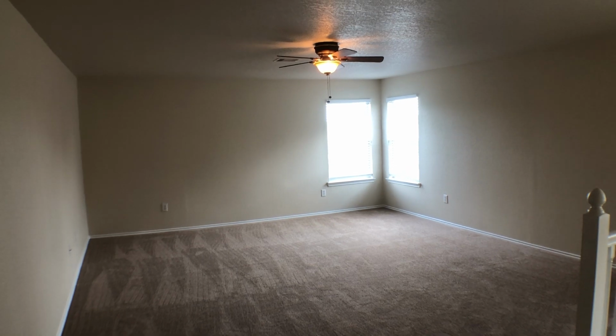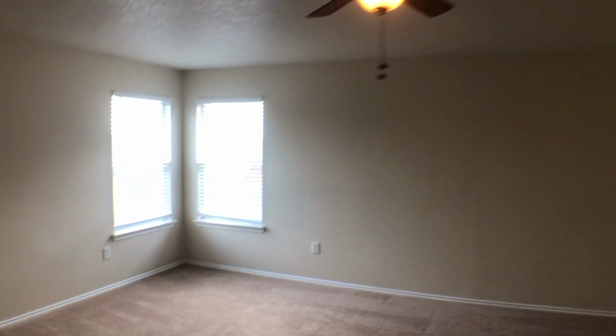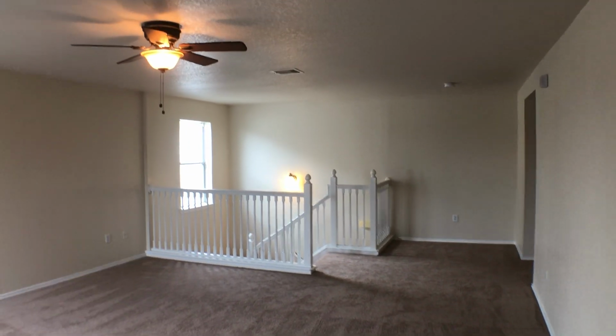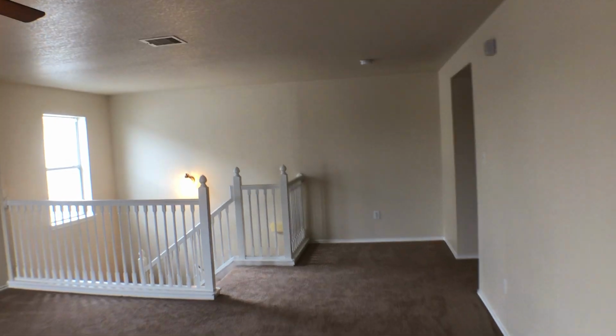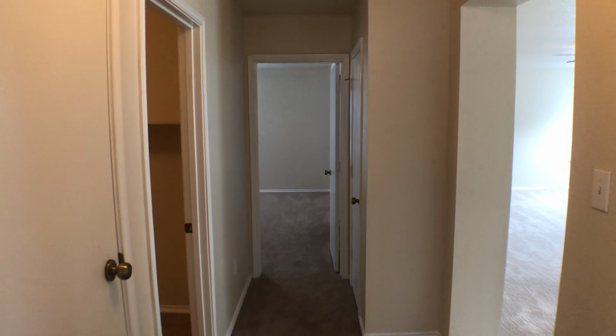This game room approximately 16 by 19. Also, I didn't mention the size of the master. Master downstairs is about the same size, 16 by 19. I'm going to have this hallway here. I'm going to have bedrooms up front, 2 up front, 1 in the back.